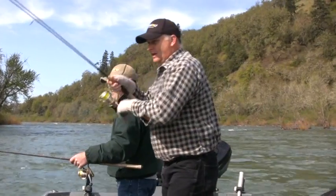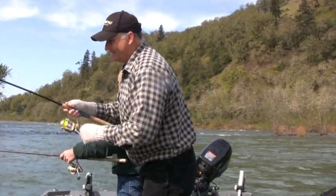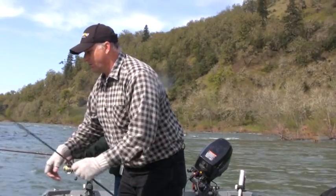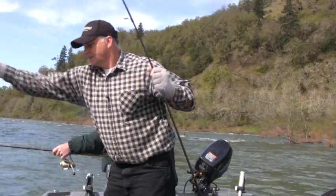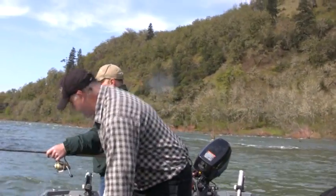Fish on. Oh, I got a biggie on here, Larry. Don't horse him. Just kind of pick it up and show the camera real quick, and then I'll put him right back in the water. There we go. That's our trophy. I'm going to get him back in the water so I don't hurt it.